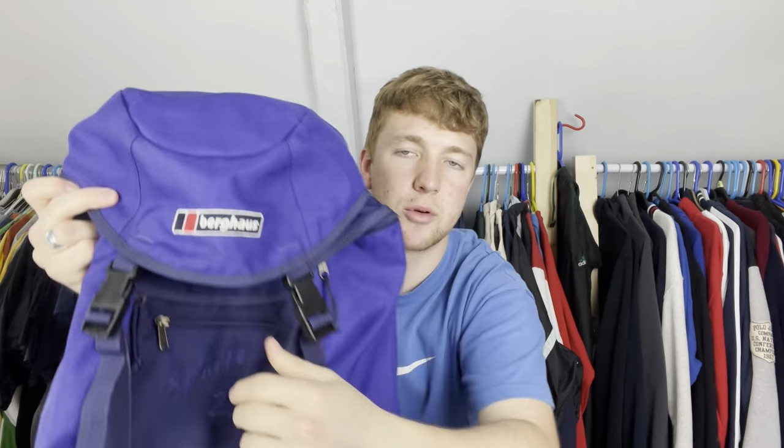Then I found an old 90s Berghaus rucksack. You can tell it's old just by the logo. It's fully embroidered, paid a fiver for that. Probably more of an eBay item, maybe 20 to 30. I'll probably end up just keeping it and putting it to the side somewhere.